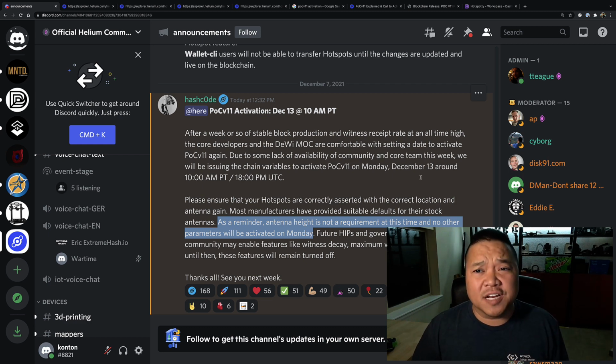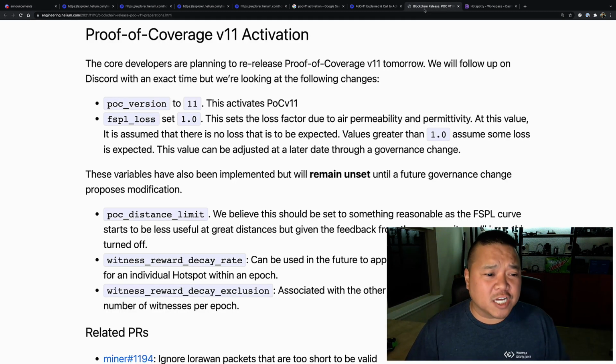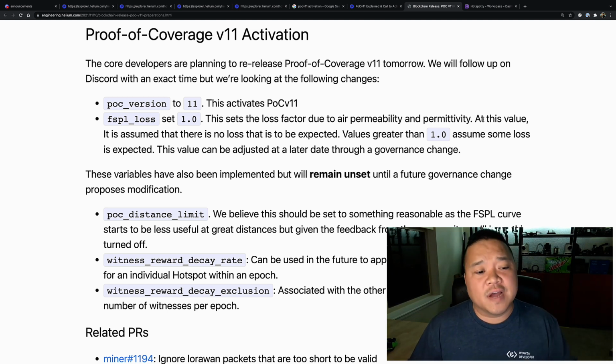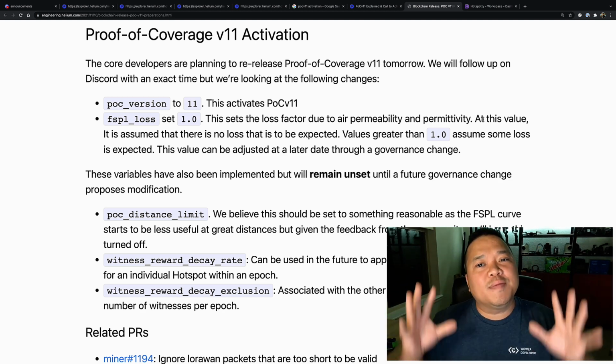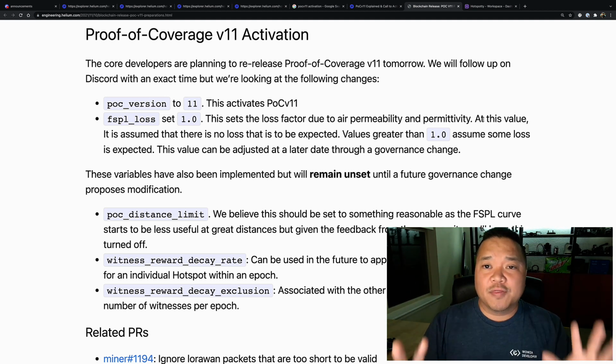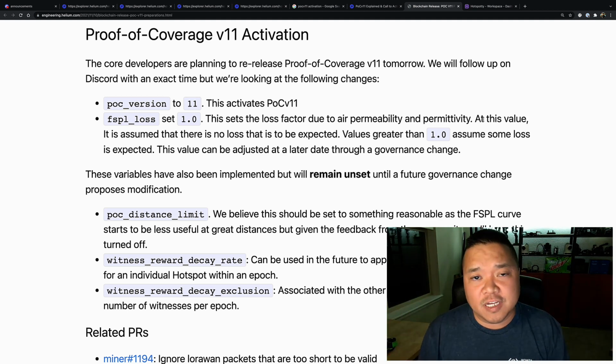That's pretty much it. If we go back to this blockchain release here, you see there are other variables that they're not going to use, like proof of coverage distance limit, witness reward decay rate, and witness reward decay exclusion, but they're not going to be implementing these things yet. So don't worry about them. These are not issues you need to be concerned with.